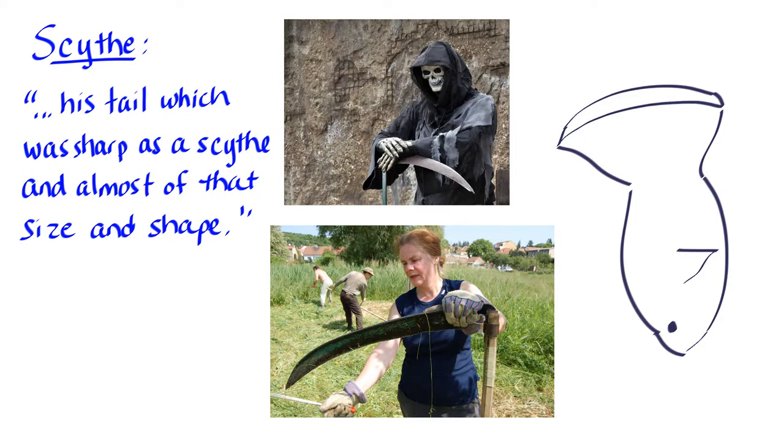This is a scythe. In the story, it says, "his tail, which was sharp as a scythe, and almost of that size and shape." We usually associate a scythe with the Grim Reaper, the one who's coming after you in death. So this fish, if his tail was like a scythe, it may have looked like this.